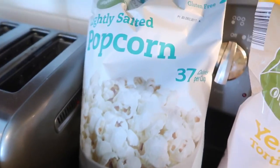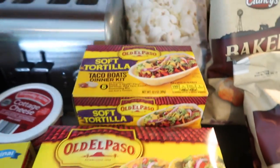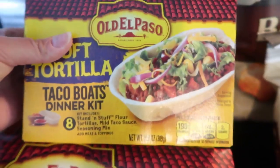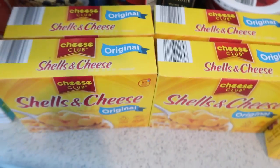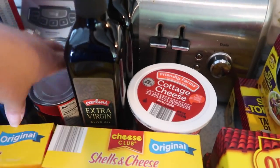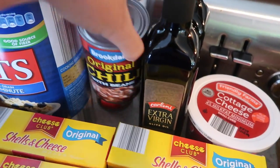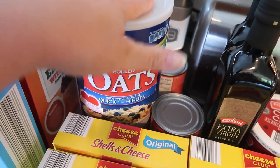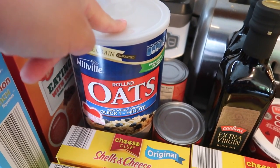then lightly salted popcorn. And then I got our stuff for tacos. So I got the taco kit, and then I got some of these soft taco bowls. 4 mac and cheeses. I got 2 extra virgin olive oils, chili and beans, and I got some, I can't think of what it's called right now, some oatmeal, that's what it's called.